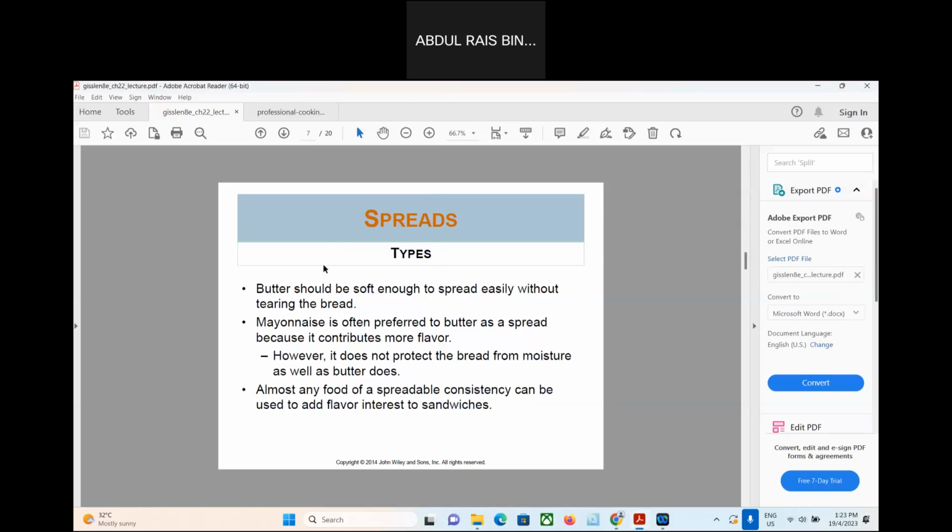So there are various types of spread that can be used. Okay. The most common one is butter or margarine because it should be soft enough to spread easily and without tearing the bread. Okay. But margarine will be much easier to spread. Sebab butter ni kalau freshly from the chiller is very hard. Margarine, since it's used vegetable fat, it has a lower freezing temperature, and sebab tu dia senang untuk disapu kan.